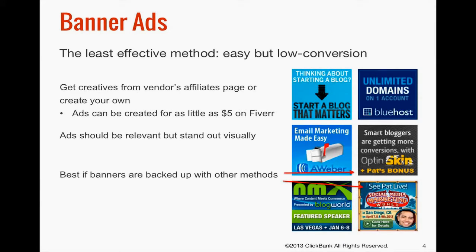The ads need to be relevant to the audience, but they also need to pop and stand out visually so that they don't get ignored by someone who's scrolling down your blog or not seeing that advertisement. So if you are going to use banners, it's best if you tie it into other promotional methods that you're doing, or show ways that the banners are going to add value.